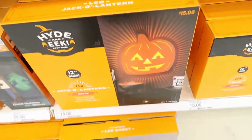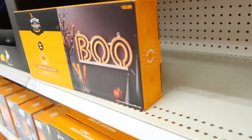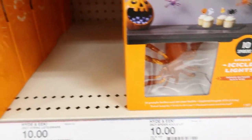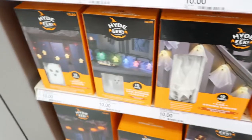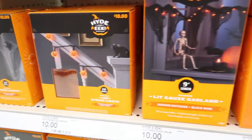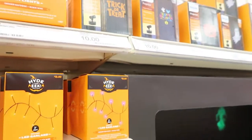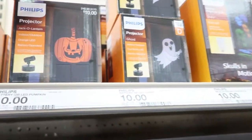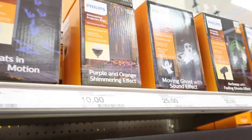Light up indoor for 15 pumpkin. This little bat is 25. And there's all these little string lights for 10. Those are birds, spiders, pumpkins, ghosts. These are cute for 10. It says trick or treat, indoor, outdoor, happy Halloween, pumpkin, ghosts, skulls, skulls in motion, bats in motion.